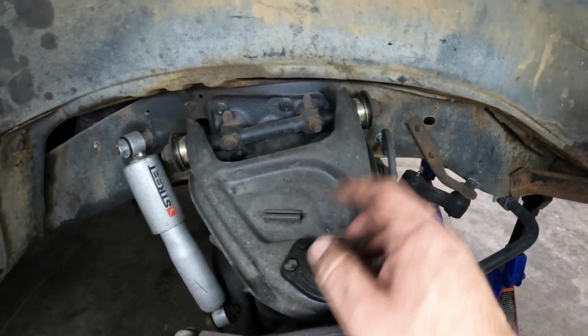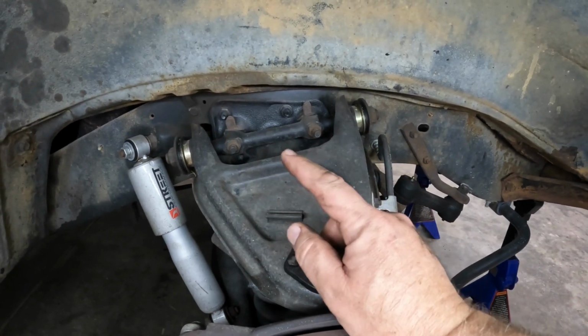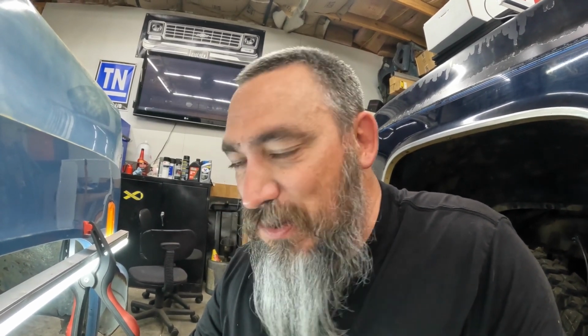All the bushings were shot. The upper bushings were just kind of rattling in there. There wasn't much of the rubber left. I did urethane bushings. Quick tip, unless you're just a glutton for punishment, just buy the control arms with the bushings already in them. That was a pain. I didn't know that you could buy control arms with the bushings already in. Whenever I put the bushings in, oh my god, that is a chore.